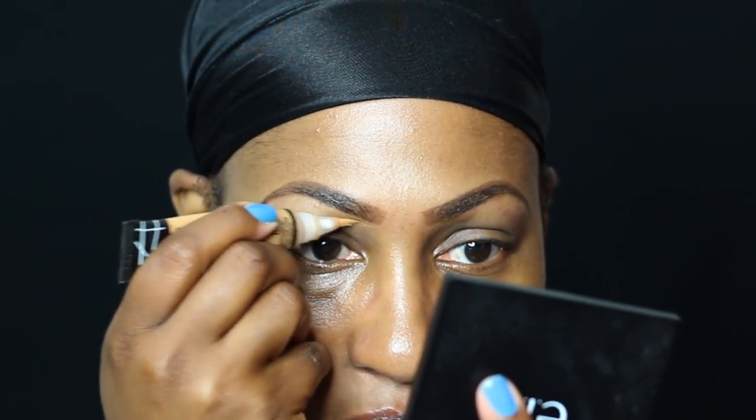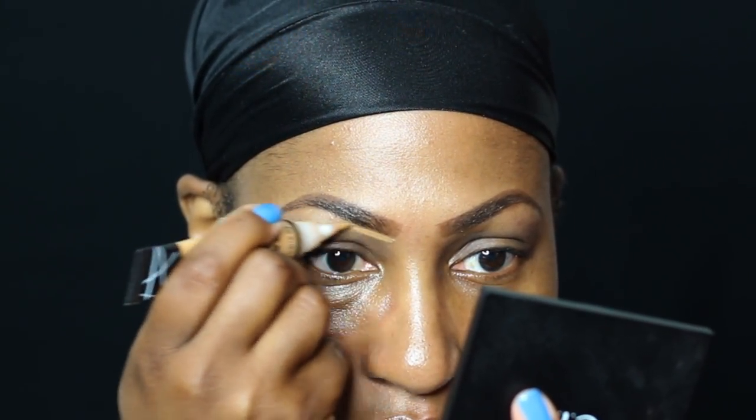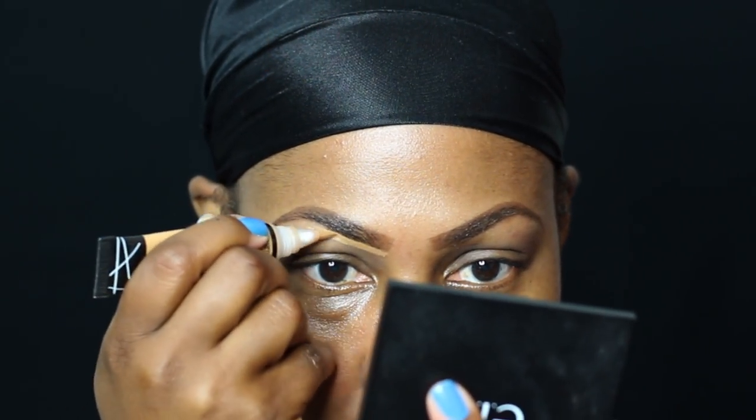Y'all see that? After I do that, I pretty much wipe off any excess oil, because this is when I go in with my eyeshadow primer and prime my lids to get ready for shadow, or even if I'm not wearing shadow. This is just to keep the oils at bay, girl, because I do get a little oily on my lids. This is in the shade Fawn. Hope you guys can see. And I just go underneath the brow to sculpt it. Some people just do it right there, but I like to do the whole brow. Just a personal preference.